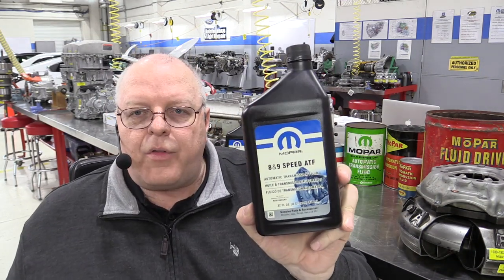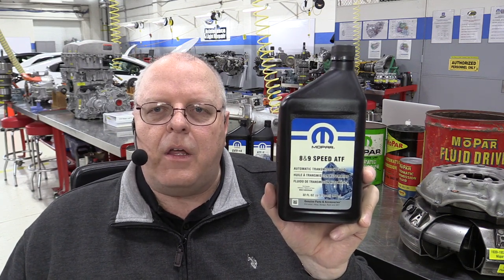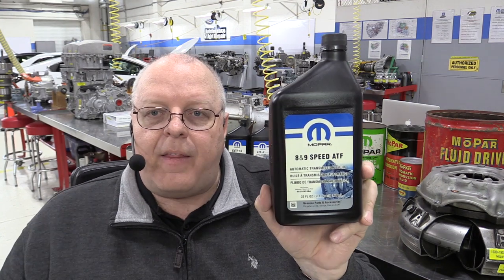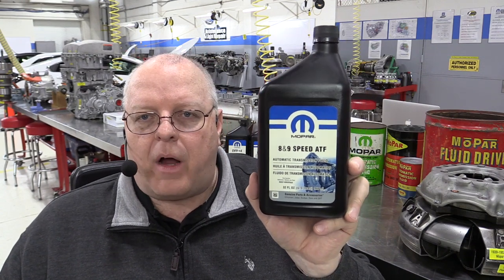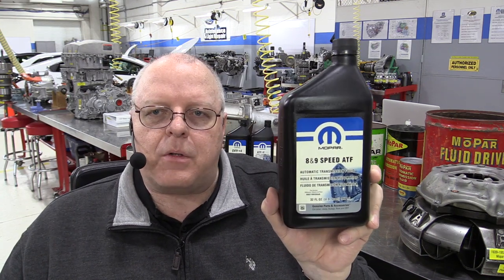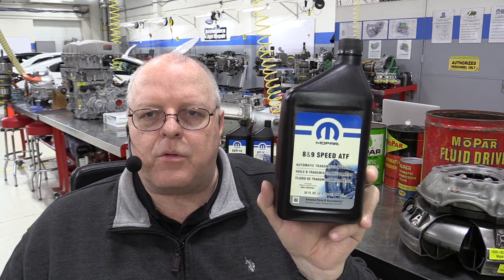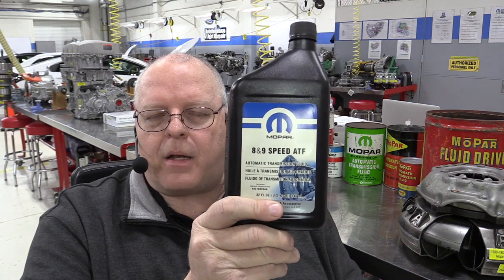All right, in 2013, Chrysler started using the ZF 8HP70 automatic transmission in some pickup trucks and passenger cars, the Dodge Charger, the Chrysler 300C, and so on. You could get the 8-speed automatic transmission. And then in 2015, you could get the 9HP 9-speed automatic transmission in many Chrysler front-wheel drive vehicles. So there's a ZF 8-speed rear-wheel drive transmission and a ZF 9-speed front-wheel drive transmission, transaxle. Both of those use this Mopar 8 and 9-speed automatic transmission fluid.